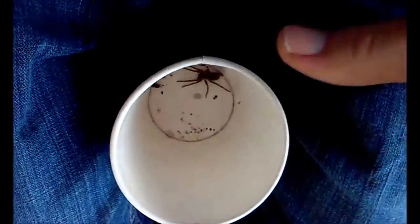Well, let's see if we can get this little lady out of this cup so we can get maybe a closer view of her. She may take off in the process, but that's all right. There she is. She wants to go hide. So she's finding her way into the crevice of my blue jeans.